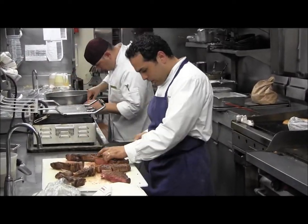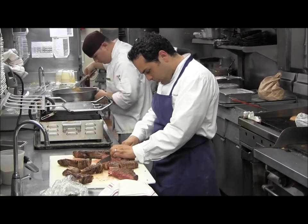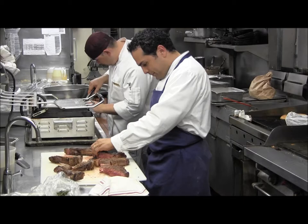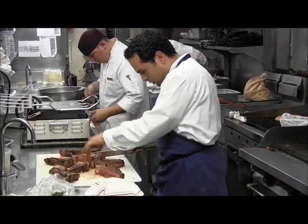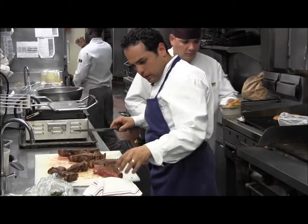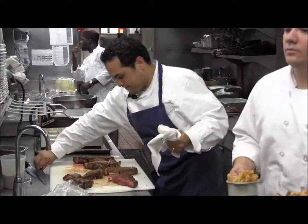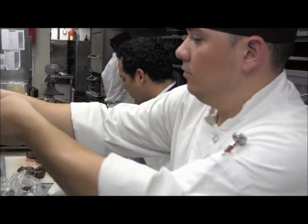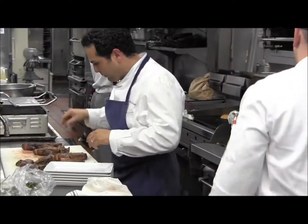To the meat course. So now we have bone-in New York strip. We have it from the Hemlock Hill Farm. We cook it medium rare.